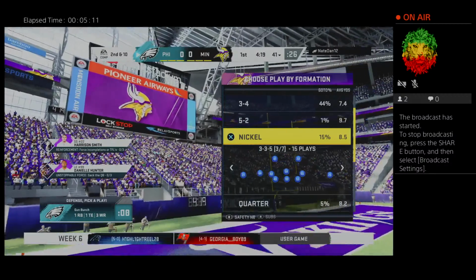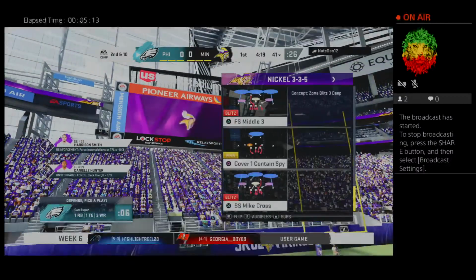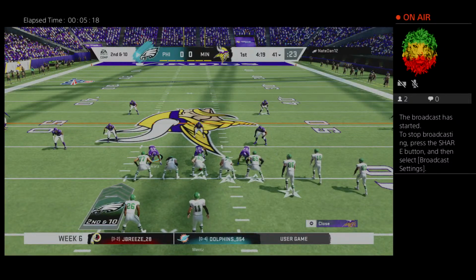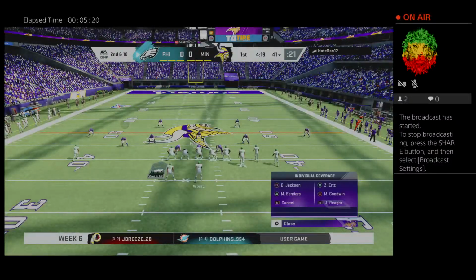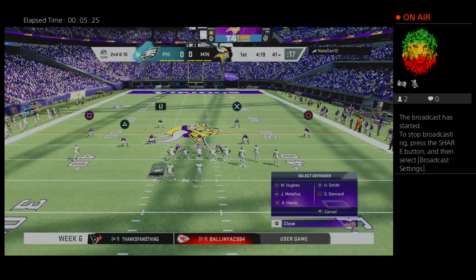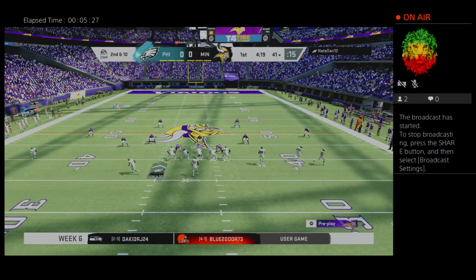Mike, here now is 2nd and 10, again from the 41. That's track. Bang, bang, bang, bang, bang, bang. Two jet.